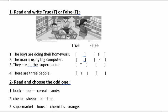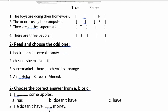The boys are doing their homework. False. The man is using the computer. False. They are at the supermarket. True. They are three. There are three people. True. Okay, let's move to number 2.